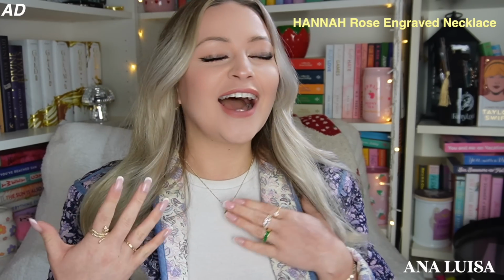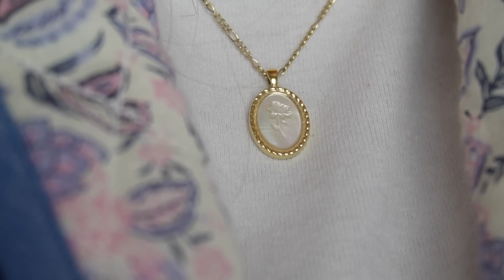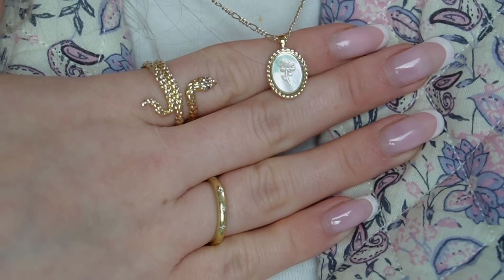So you guys will see me wearing this jewellery a lot, but we have this necklace here, which is the Hannah necklace. I wear this necklace every single day. If you look through all of my videos, you'll pretty much see me wearing this every day. I love it so much, and the fact that I wear it every day and it still looks brand new is amazing. I honestly am obsessed with this. It has a gorgeous little rose detailing on it. I love how dainty it is and it's so simple but still so beautiful.